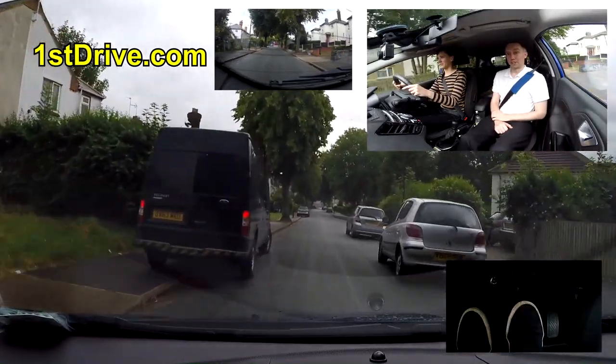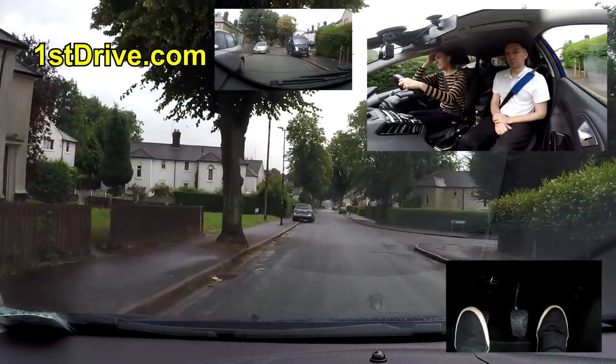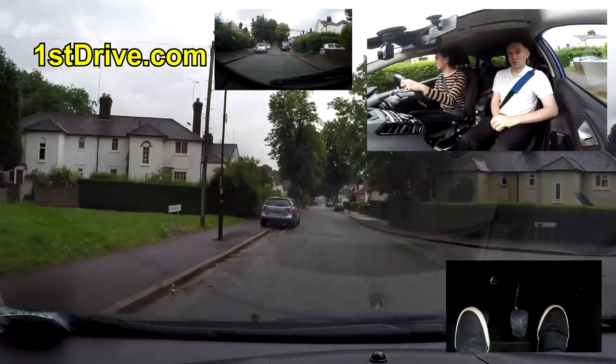Yeah, definitely look again. Okay. If you look, that's good, but definitely look again because you can change that quickly. So you're going to go next road on the right.